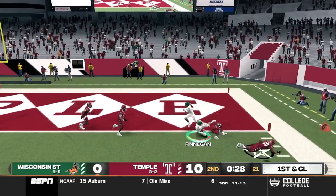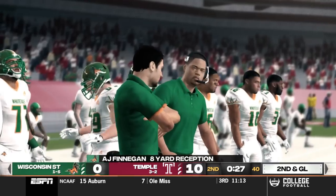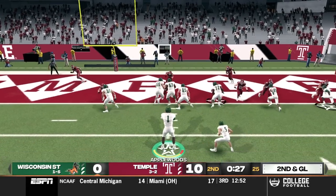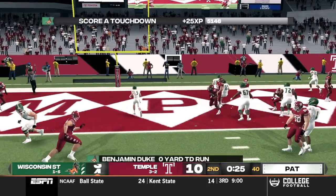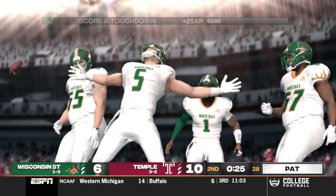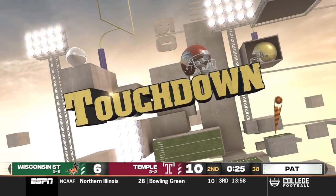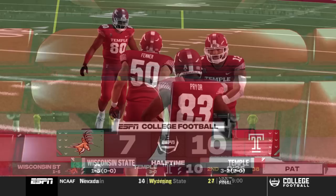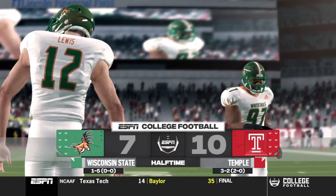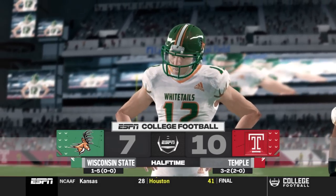First and goal. Throw into the right side. Finnegan fighting for the end zone. He almost gets in right there. And now here's Applewoods. Handoff. Benjamin Duke for the touchdown. All right. We get it back here to start to end the first half. That's how this one will go into halftime, a 10-6 ball game. Should be a good one.